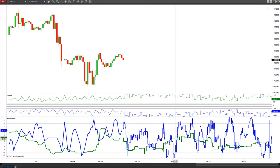But most of this activity this week is below the zero line, so it should be leaning more toward negative pressure than positive pressure.